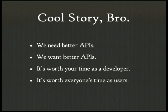But why am I telling you this? Cool story, bro. Essentially, we all need better APIs, and we want them. And the success of this library kind of shows that it's worth your time as a developer if you're building tools like this, and it's worth everybody else's time because it saves lots and lots of developer frustration, and it helps the Python ecosystem because those people that might have turned away before won't anymore, and that's really important.